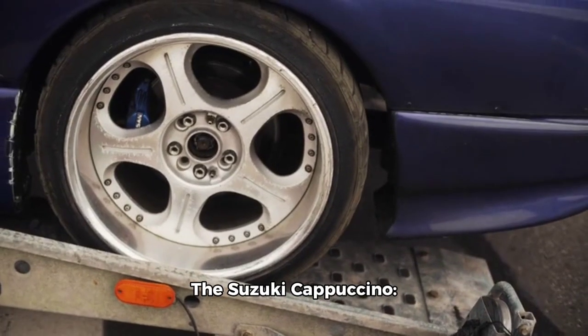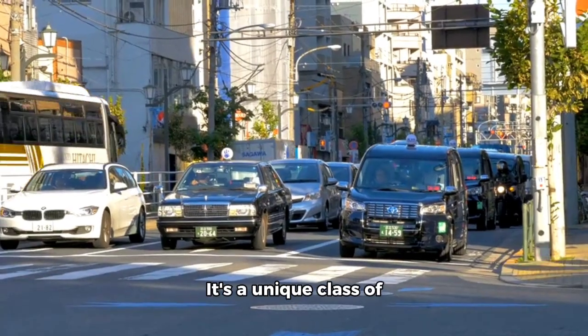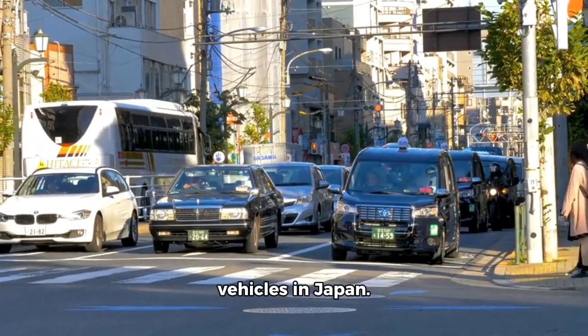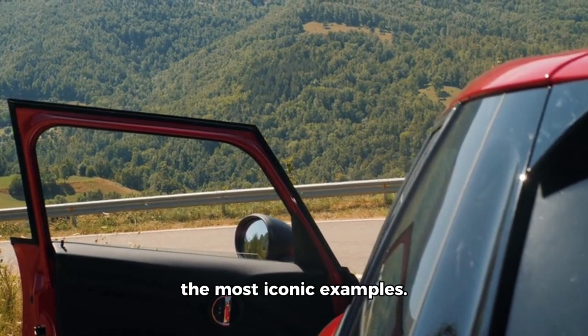The Suzuki Cappuccino, a K-car gem. Ever heard of a K-car? It's a unique class of small, fuel-efficient vehicles in Japan. And the Suzuki Cappuccino is one of the most iconic examples.